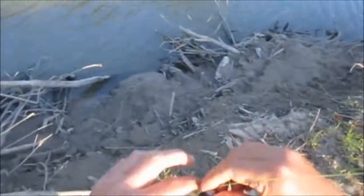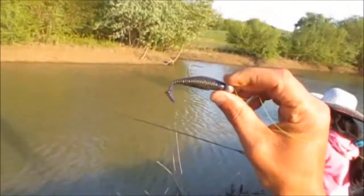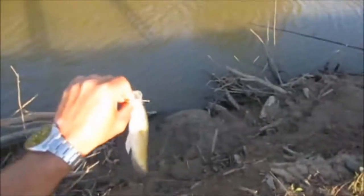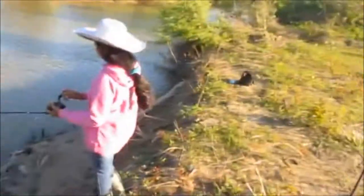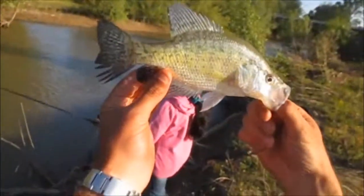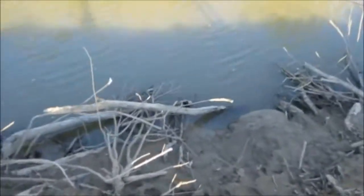We would have never thought when you first look at it, you think, oh, it's just gonna be drum and gar, carp. Well, it's real dingy, I put on a black and purple Lunker City grub. Look at that, guys. And this guy just left and said, yeah, there's nice crappie in here, too. Well, I caught a white crappie. It's not that bad. See, oh, drum, yeah. Look how it paid off.